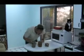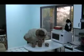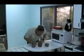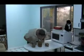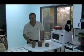Oh, the Thai sesame salad really smells good. You can smell some soy. You can smell the sesame seeds. Smell some Thai sauce. Oh, that smells fabulous.